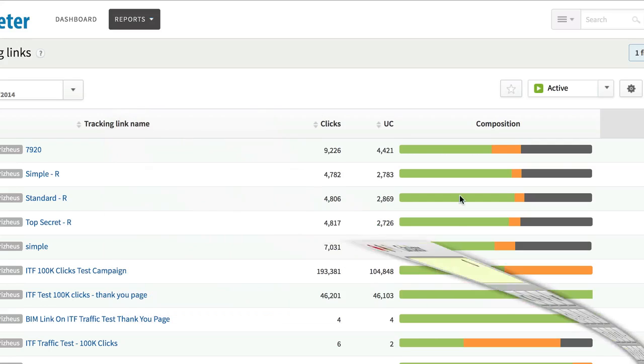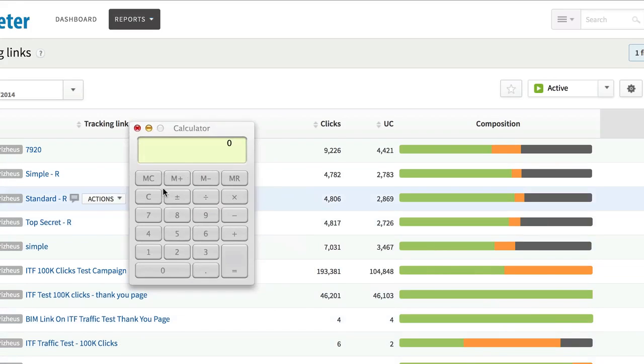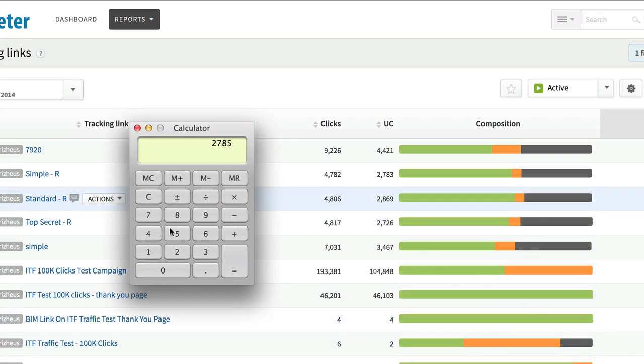Now, take a look at this one here, for example. We got 2,785 opt-ins divided by 3,467. Take a look at that. 80% opt-in rate. Now, between 58% and 80% opt-in rate, that's a giant difference, my friend.